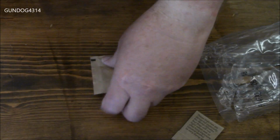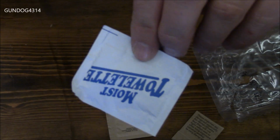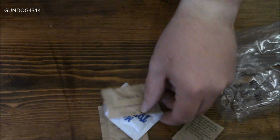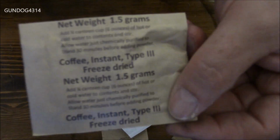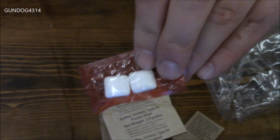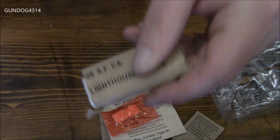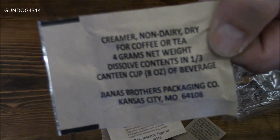Matches, of course. Salt. Moist towelette, sugar, coffee instant type 3, your Chiclets gum, toilet paper, and lastly your creamer.